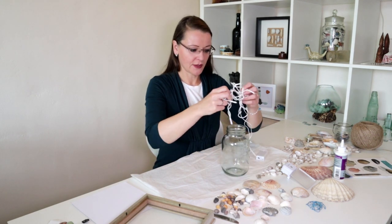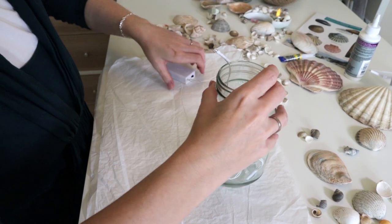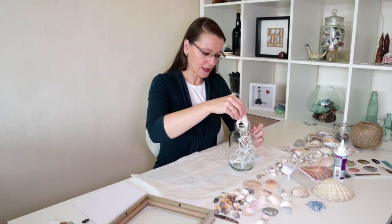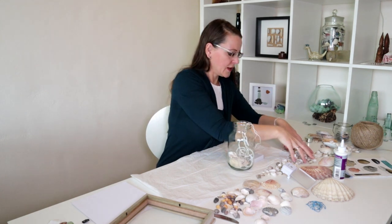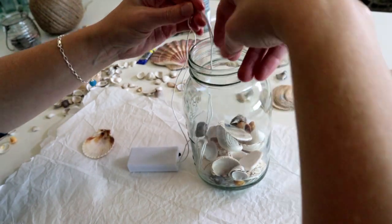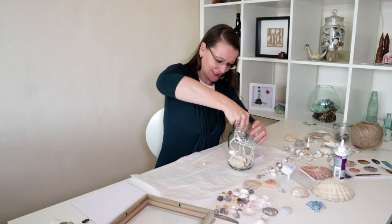So what I'm going to do is put the lights in first, so I can then arrange the shells just around the lights. Remember to leave the battery pack outside. And we're going to use a couple of big shells. This is one we found in Leven the other day. We'll use some smaller shells. Oh, we've got some of these. Yeah, the idea is really, really easy.